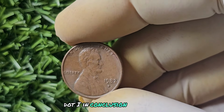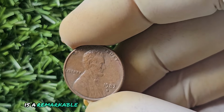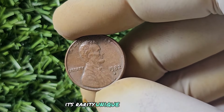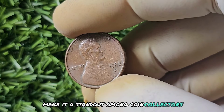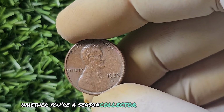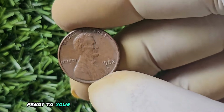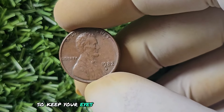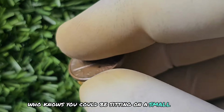In conclusion, the 1982 D Mint Mark Lincoln 1 cent penny is a remarkable piece of American numismatic history. Its rarity, unique composition, and potential value make it a standout among coin collectors. Whether you're a seasoned collector or just starting out, adding a 1982 D penny to your collection is sure to bring excitement and intrigue. So keep your eyes peeled for this elusive penny. Who knows, you could be sitting on a small fortune.